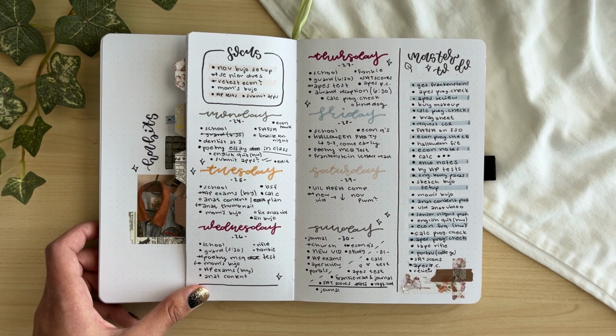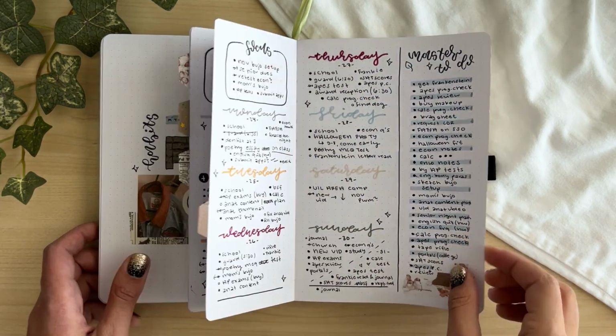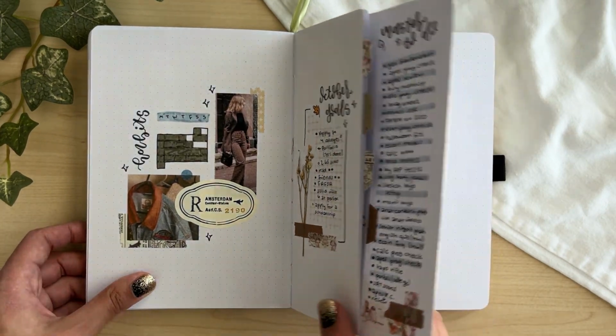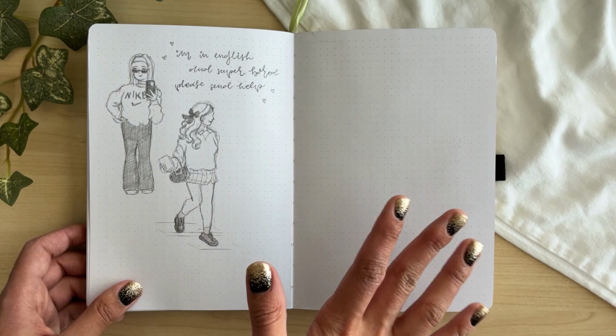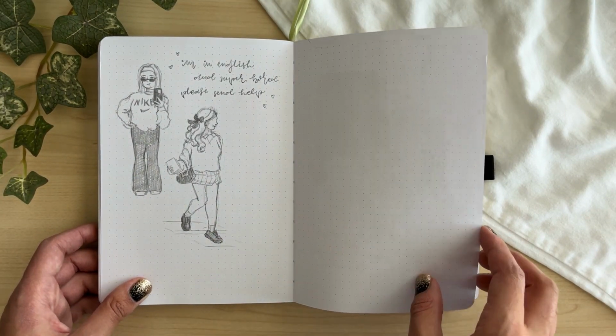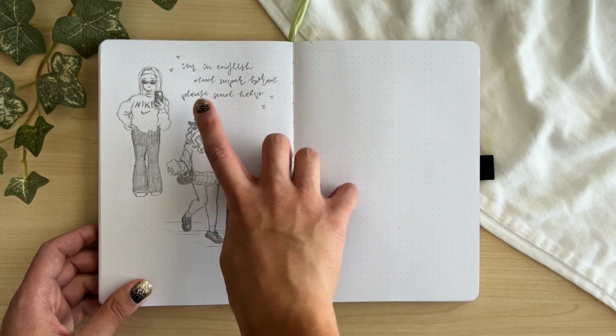do the bare minimum. Even this isn't the bare minimum. This is still like a lot, honestly, with all the washi tape and all the pictures. But if all you need is like 7 boxes just to make sure that you have something to plan out your day, do it, girl, because I did, and it helped me through at least a month of bullet journaling. This little sketch I did in English because apparently I was super bored and needed help.